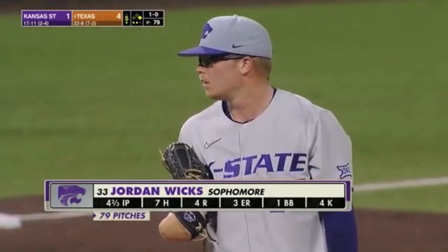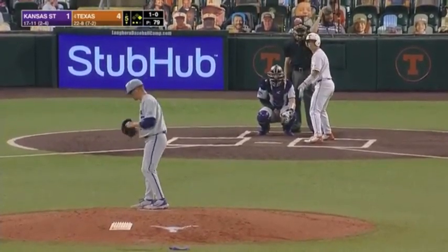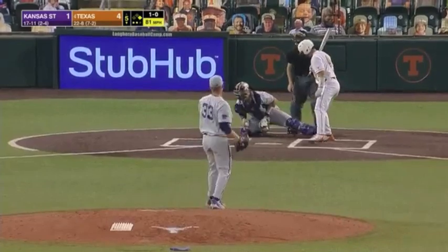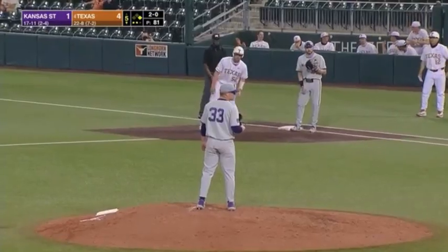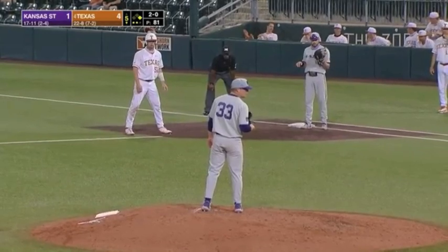Arduin will step back in. Ofert will be around when we get to the eighth. Downstairs again. Still in this ball game. He went five innings last time against Texas Tech. Looking to get through the fifth now.